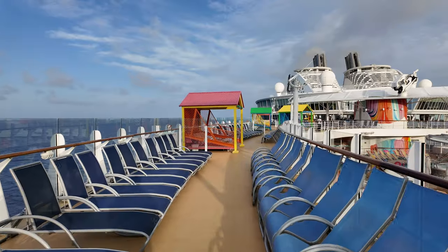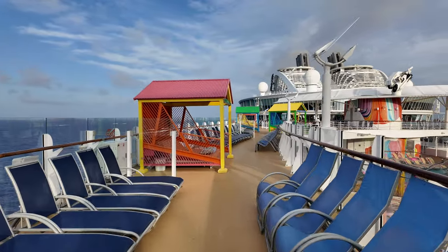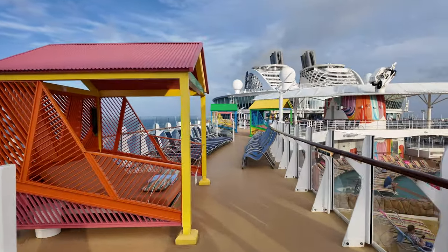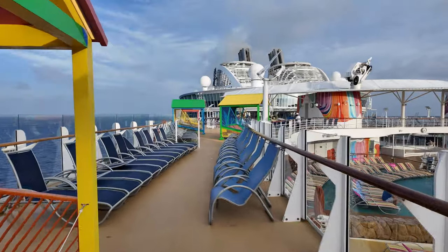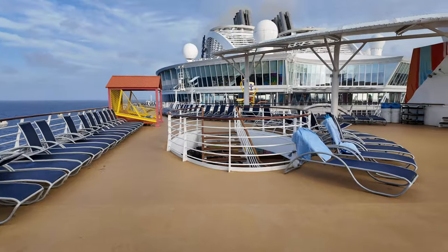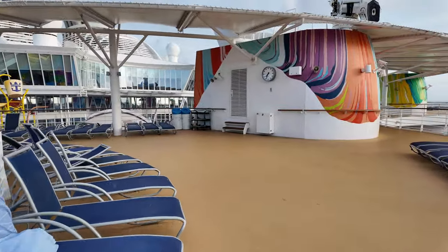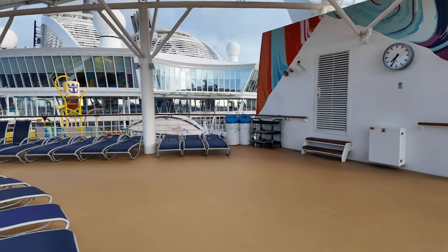Those cabanas up ahead are for rent. I don't love how they jut out into the middle of the walkway. They were obviously added after the design of the ship. And up ahead is a bridge to connect the two sides of deck 16, since this deck has a little hollow section to let the pools on deck 15 have their nice sunshine. So it's a nice place to watch some of the activities in those pools. It's just a great people watching spot, so I do recommend checking that out.